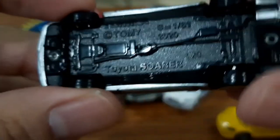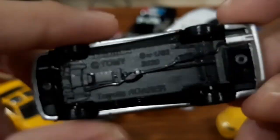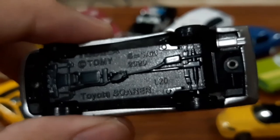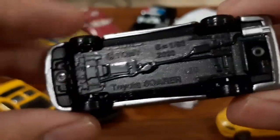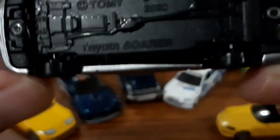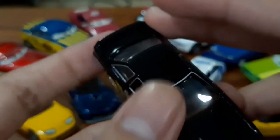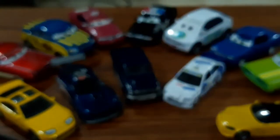Here's the base. If you're interested. Made in the 20 week, it should be of 2020. So within the pandemic, it's amazing that Tommy still produced castings during the state of emergency. The state of what Mattel did, right? Or the Disney Cars line.